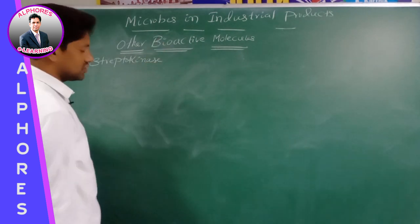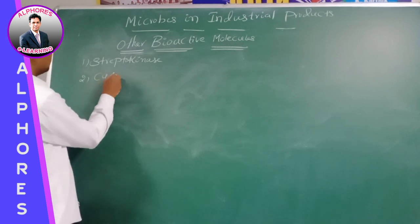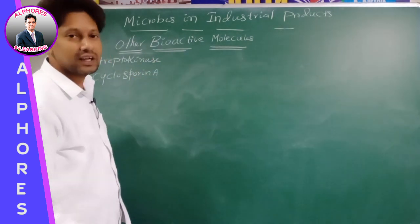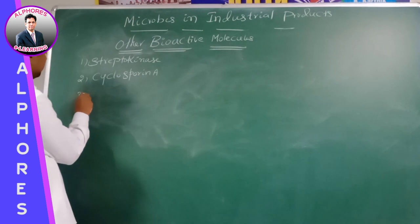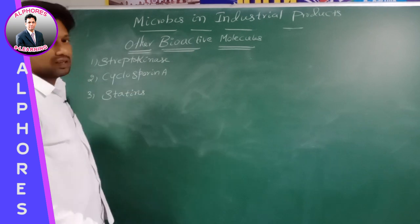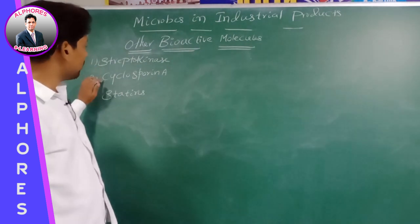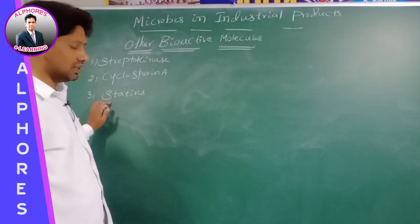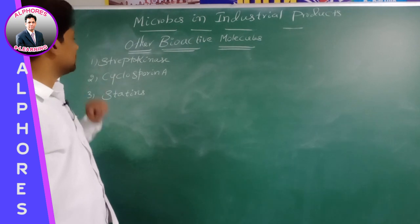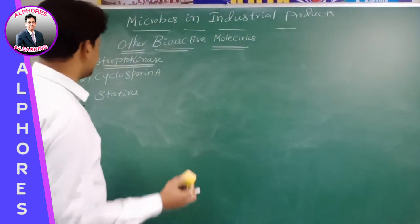In these other bioactive molecules, we are going to discuss number one, streptokinase. What is the first one? Streptokinase. Number two, cyclosporin A. Number three, statins. Therefore, streptokinase, cyclosporin A, and the third one is statins. Go for the first one, streptokinase.